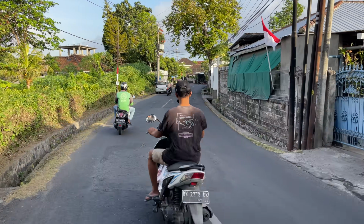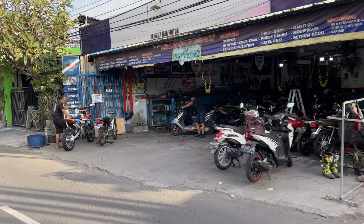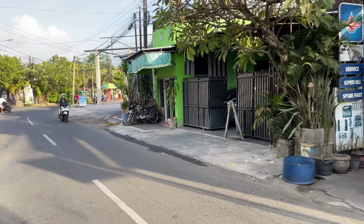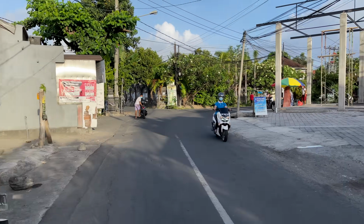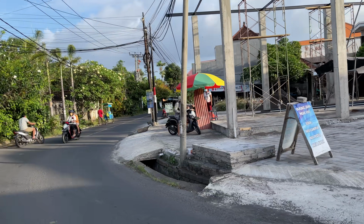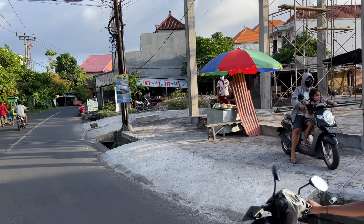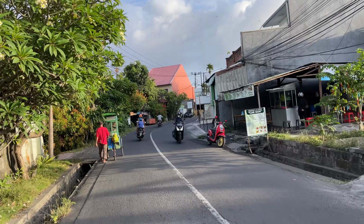It's also quite busy here in Sanur. I think it's busier than in Tamblingan. Here is a local bengkel garage where you can fix your motorbike if you want. Somebody has a nice Land Cruiser. And here is some construction. A long time ago that was a street food place. I think now it's gonna be the same but modern, or maybe something different, not sure.